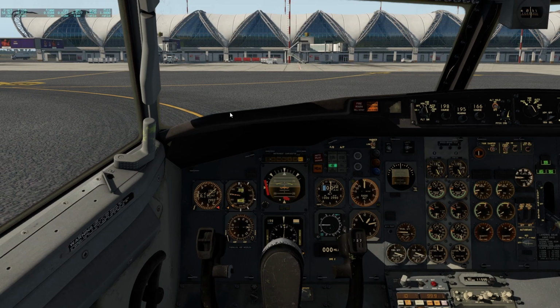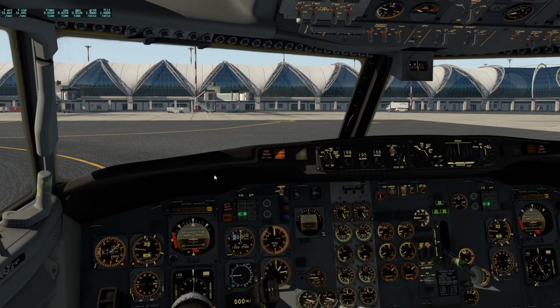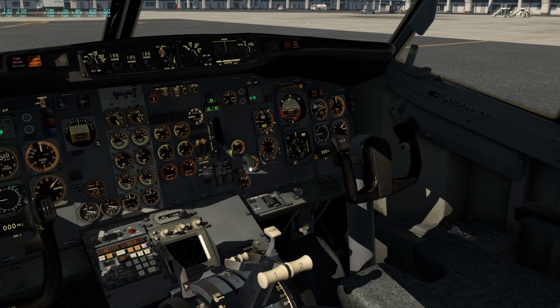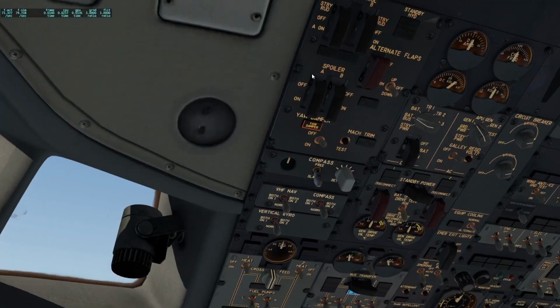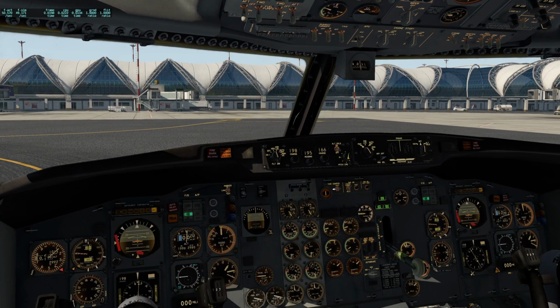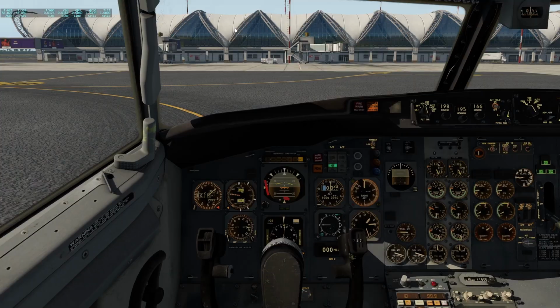Alright. And master caution lights. There's nothing, so check. Fuel quantity, check. Hydraulic pressure and quantity, check. They're all good. Yaw damper on. Galley power on. Transponder on. Out off. Okay, that's good.